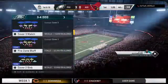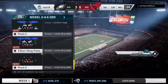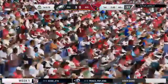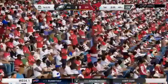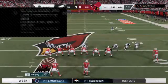It's a gain of 11 and a Cardinal first down. First and 10 at the 44-yard line. The run by Bell. Here's another first and 10.